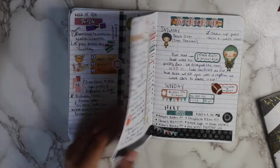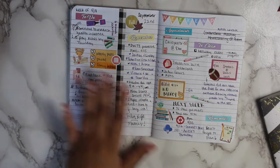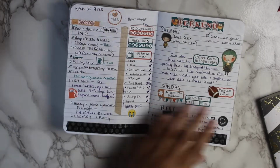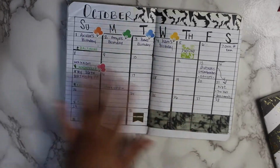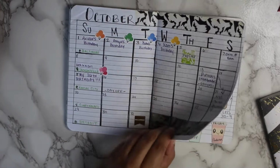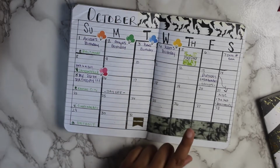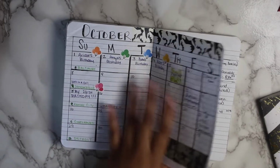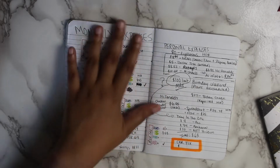But I kept that whole theme of to do, random, weekend. And I kept that for, well, continuing on. Then we go into October. I did do a month on 2 pages, to put in the football schedule. And I did a little Halloween-y stuff. And then I had monthly expenses.